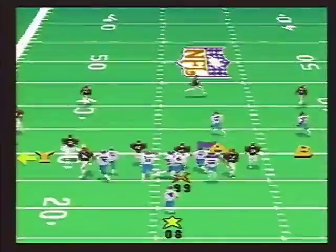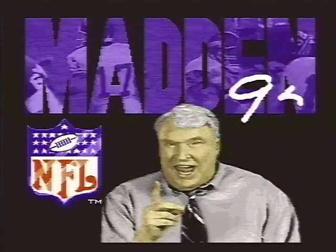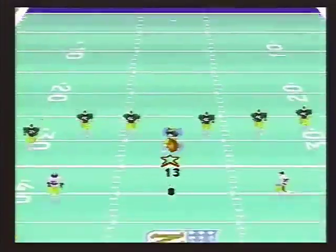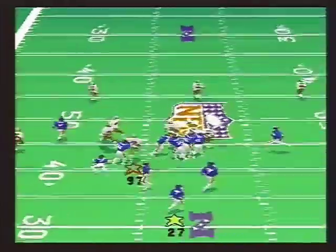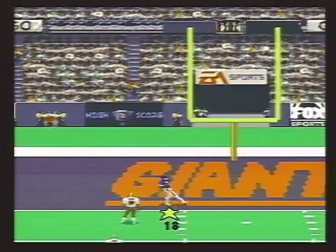It's more great pro football action with the King of Color commentary. It's Madden 95 for your Super NES. Pick from your favorite NFL teams and punt, pass, and kick your way to the ultimate championship, the Super Bowl. Mode 7 scaling and rotation show you all the moves on Madden 95.